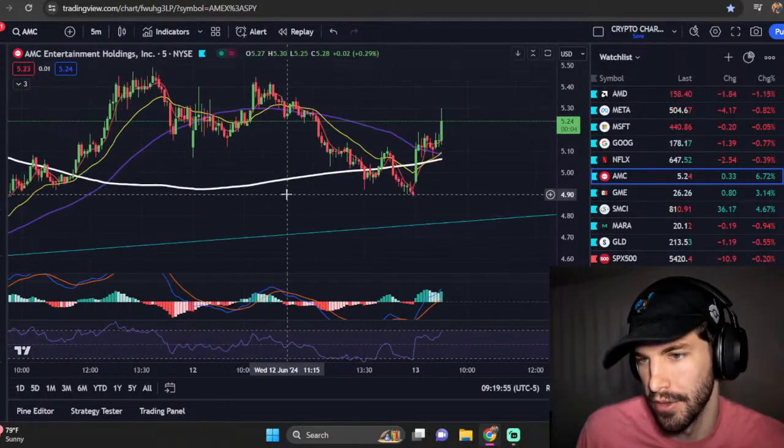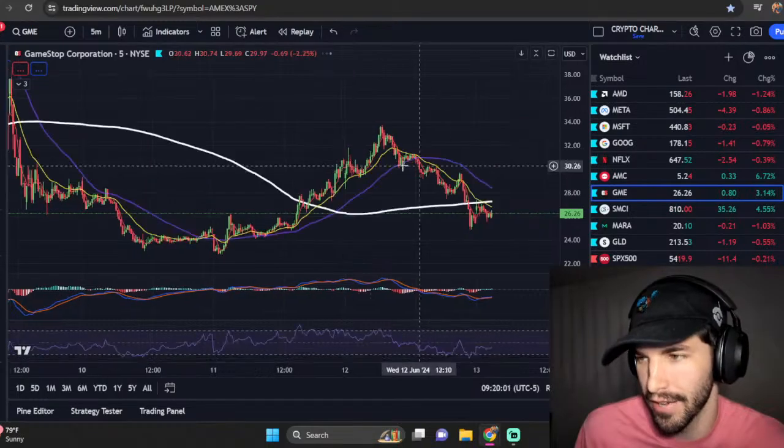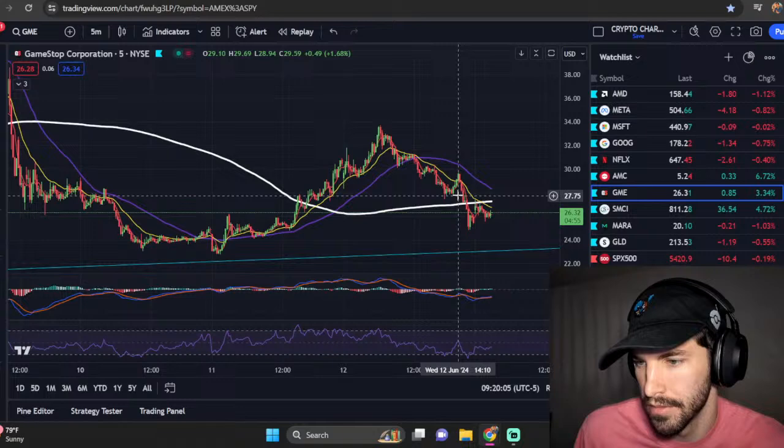Yesterday was kind of that case. AMC ran, then they have to suppress AMC, so then GME ran right after AMC did. It's literally, the timing is almost exact. Pretty cool.